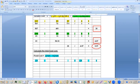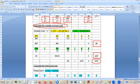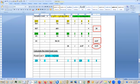And we're going to come down here. And this is sort of like the high-low method. We're going to take our total average cost, so the average total cost, subtract out the average variable cost, and that will give us our fixed cost. Okay, so summation of y is 111 divided by 3. We're just taking the average of it.